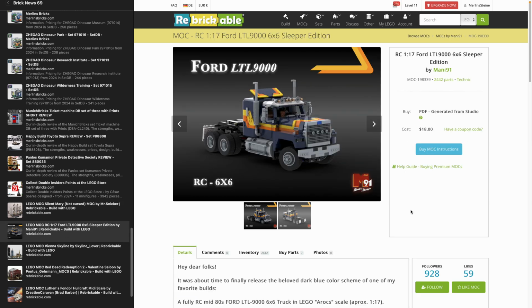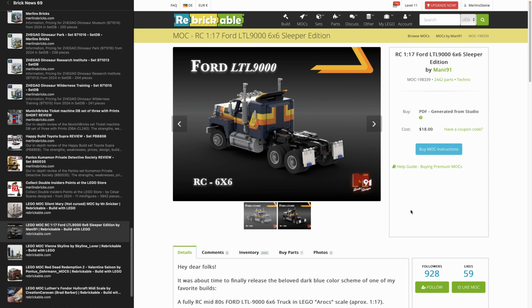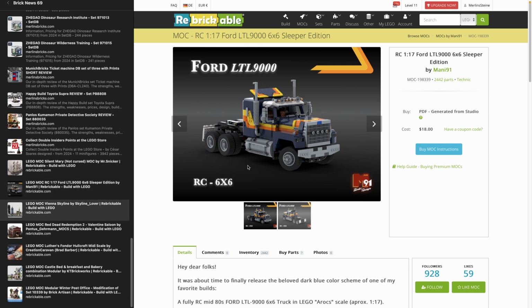And then we have my personal private highlight of the week, a Ford LTL 9000 6x6 Leaper Edition by Money91. This can actually be remotely controlled, which is really cool. And I think it's a beautiful design of this iconic truck. Looks amazing. Again, I'm not so much into vehicles, so I don't know how good the realism is from a true fan's perspective. But for me, it looks like a beautiful system brick design. I think there's nothing to complain about. Plus, it can be remote controlled, like I said.